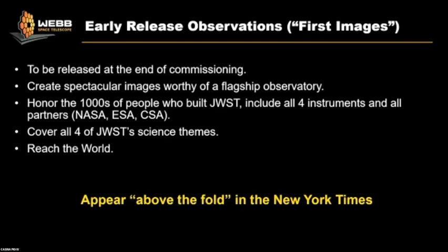This was to be released at the end of JWST commissioning, this 6-month commissioning period. It had to be worthy of a flagship observatory. It cost $10 billion. We had to honor the thousands of people who built JWST. We had to include products from all 4 science instruments and all partners, NASA, ESA, and the Canadian Space Agency. And we had to cover all 4 of the original JWST science teams. And finally, of course, we had to reach the world. One of the things that came up again and again, and in hindsight is maybe a bit antiquated and quaint, was that we had to appear above the fold in the New York Times. That was our metric for success.